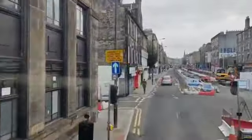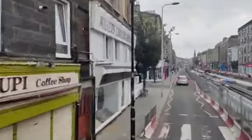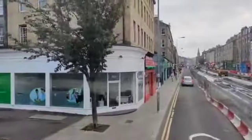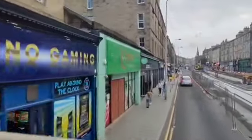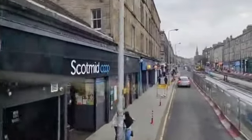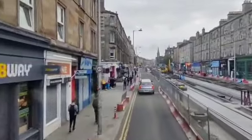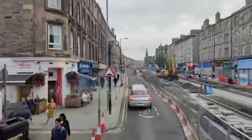I've probably walked up and down this street thousands upon thousands of times, and it doesn't matter what time of day or night you come up this street, there will always be somebody on it. I've never walked on this street and not met at least one person, no matter the time. But we're just coming up to here. Leith used to be a separate borough from Edinburgh. Up until 1920, Leith and Edinburgh were completely separate, and they both had separate tram systems, right?